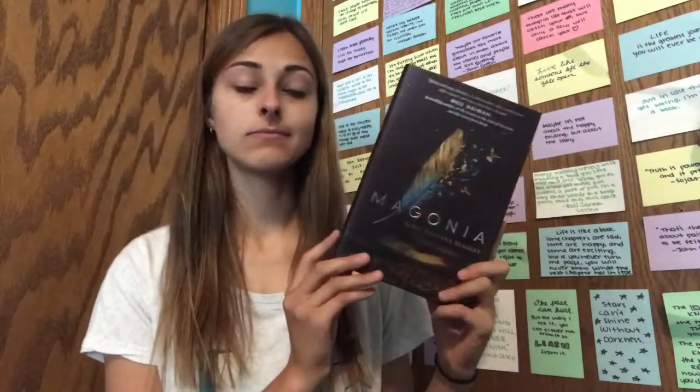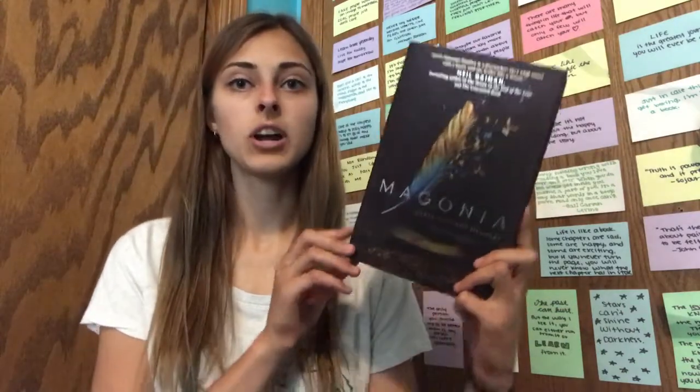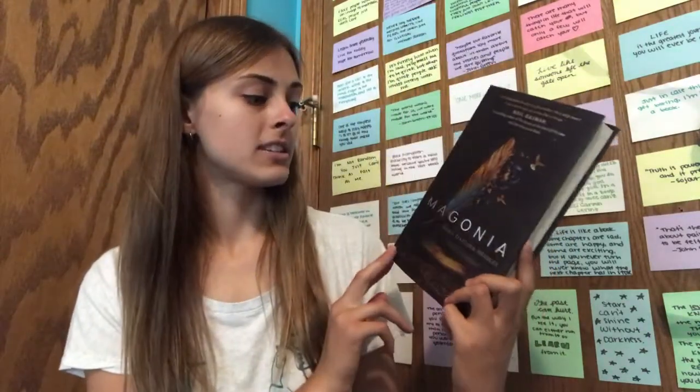Next up in the box is Magonia by Maria Dahvana Headley. I have not heard anything about this book, and I don't really know a whole lot about it, but the cover I thought was really pretty, and when I did read the synopsis, I thought it sounded pretty interesting, and there were a couple little blurbs from authors I like, so I decided I'd pick it up and try it out. Cheap books are a perfect opportunity to try some that you might not try otherwise.